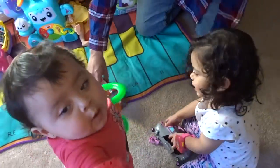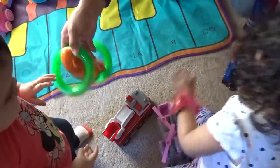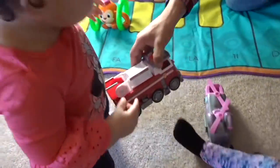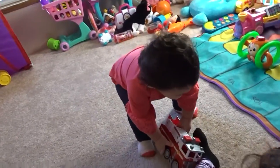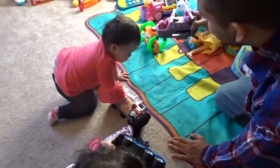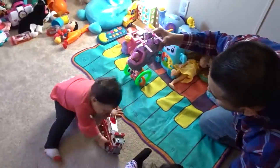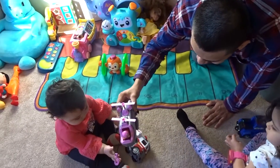Here, Coco, help us. Play with us, please. Here's your firefighter truck. Here you go. Let me have this. Here you go. Oh, that was yours. Okay, this one's mine. Okay. I'm Sky now. Yeah. Wanna rescue you?